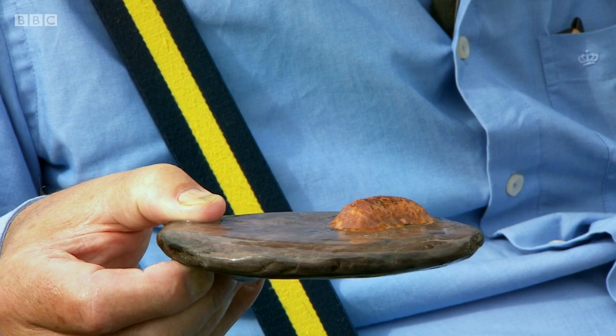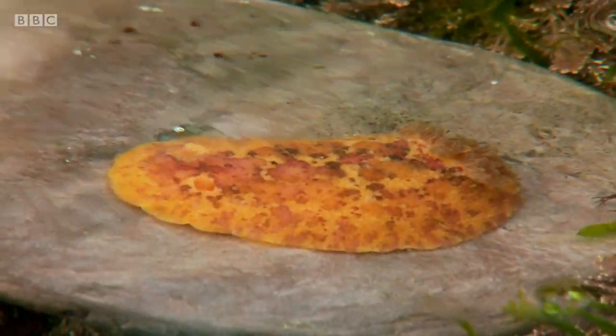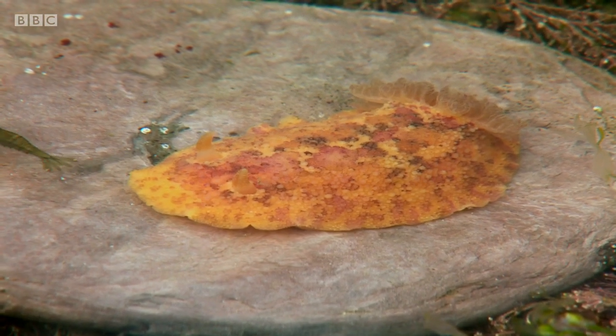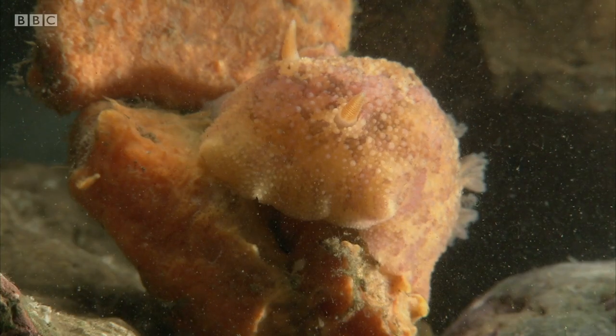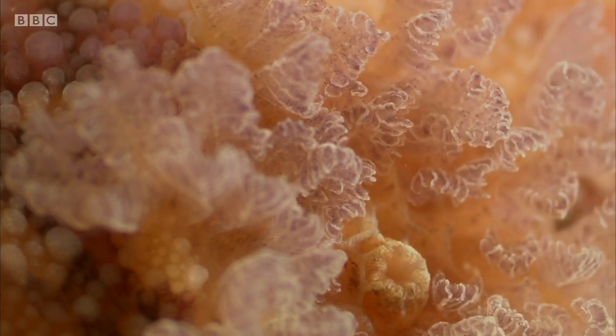This orange blob is actually a sea slug, and it's protected because it absorbs toxins from other sources, in this case the sponges that it eats. So in spite of its vulnerable appearance, it's actually rather well protected against predators. It's pressure from predators that has encouraged them to evolve these incredible defense mechanisms. This is a lemon sea slug.